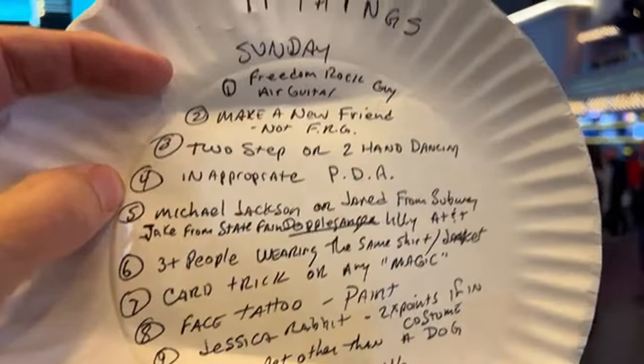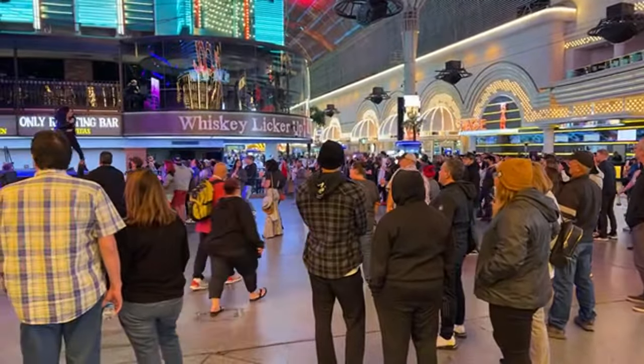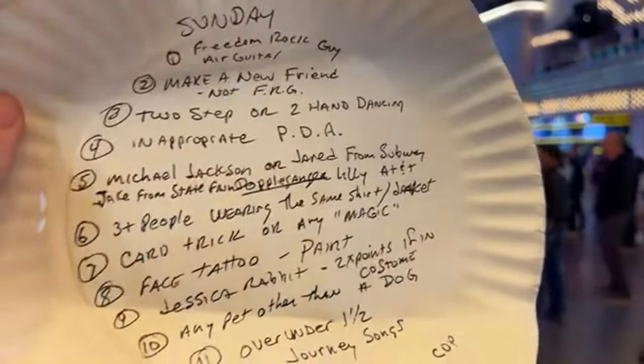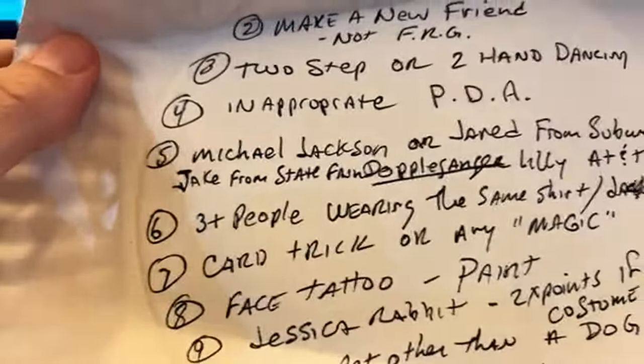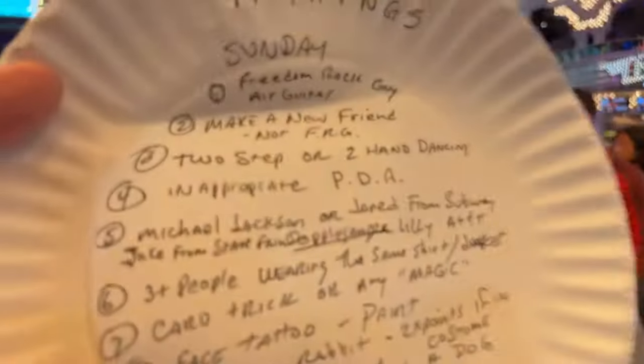Number four is the inappropriate PDAs. I haven't really seen the inappropriate stuff yet, but we've seen some PDAs. Number five is doppelgangers. Michael Jackson, Jake from State Farm, Lily from AT&T, or Jared from Subway. If you see any of their doppelgangers, I got points for that. Not Jay and Silent Bob.